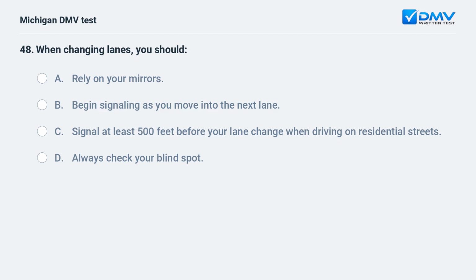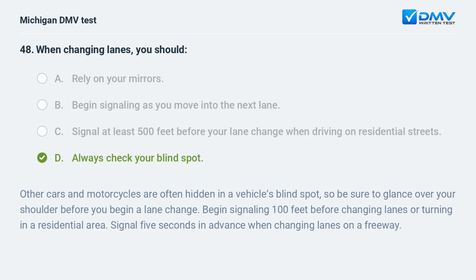When changing lanes, you should A. Rely on your mirrors. B. Begin signaling as you move into the next lane. C. Signal at least 500 feet before your lane change when driving on residential streets. D. Always check your blind spot. Other cars and motorcycles are often hidden in a vehicle's blind spot, so be sure to glance over your shoulder before you begin a lane change. Begin signaling 100 feet before changing lanes or turning in a residential area. Signal 5 seconds in advance when changing lanes on a freeway.